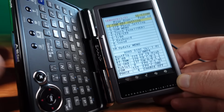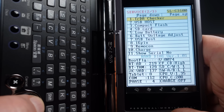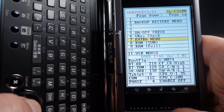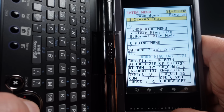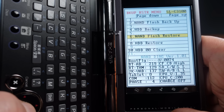This menu has lots of really interesting options, but I have to be very careful. It's possible to completely erase the internal flash memory using this service menu. This removes everything, even this service menu, and including the bootloader, which means you would then have a complete brick. Now, the user manual mentions that there is a JTAG interface on the back. In theory, it might be possible to recover a brick, but without any software or documentation on doing that, I don't like the chances of that being doable.